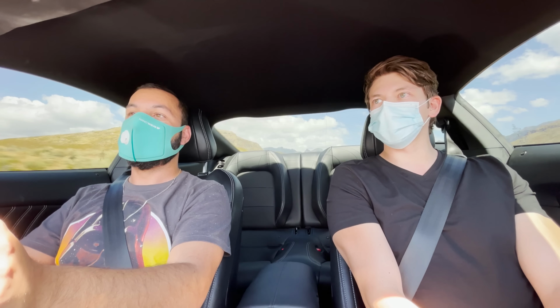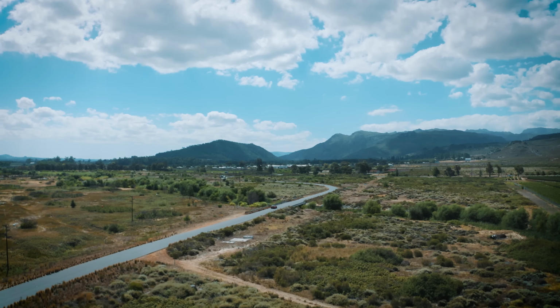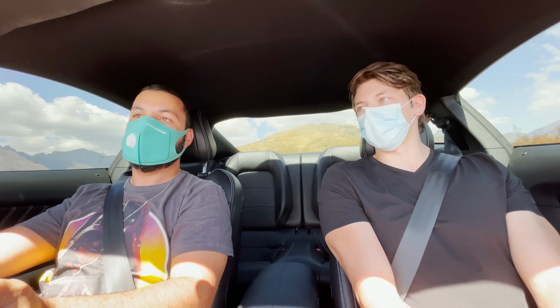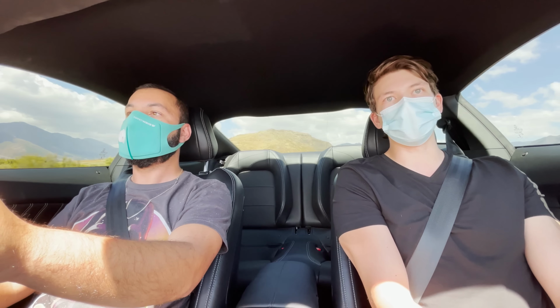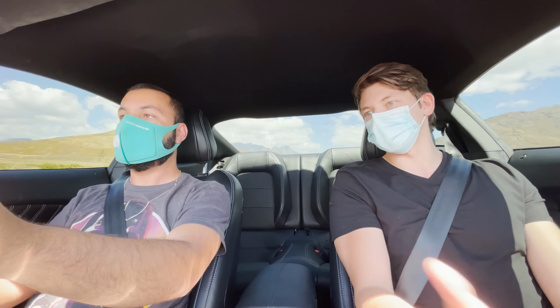And the previous generation Mustang wasn't really for me. It didn't drive nice. It had the tendency of, what people would say, crashing, and it wasn't very stable. It was kind of all over the place. Then Ford came out with the new Mustang and they've improved all that: new suspension, new stability control, more power, better tech, you've got a digital display.